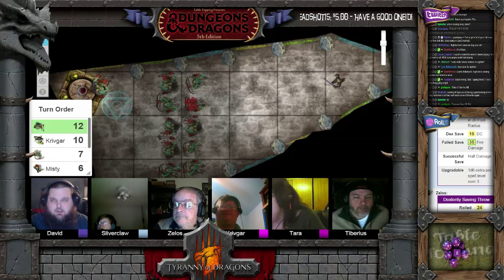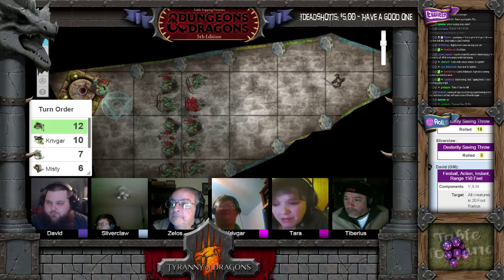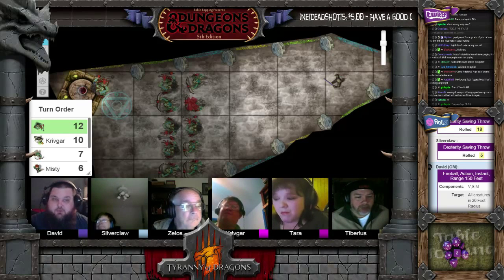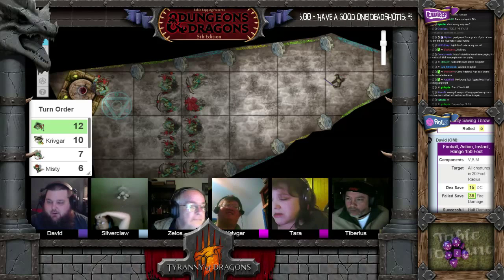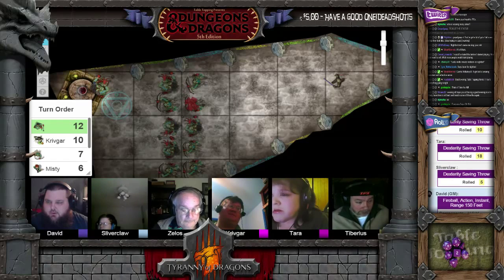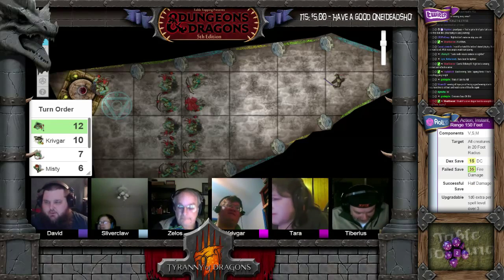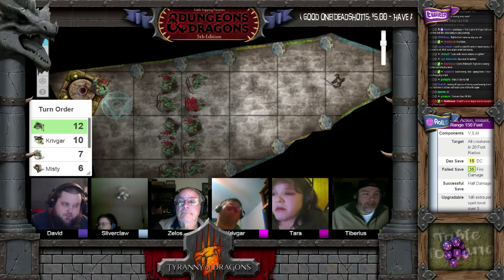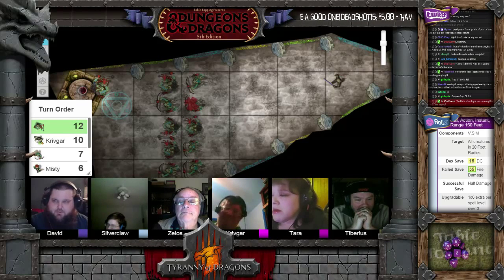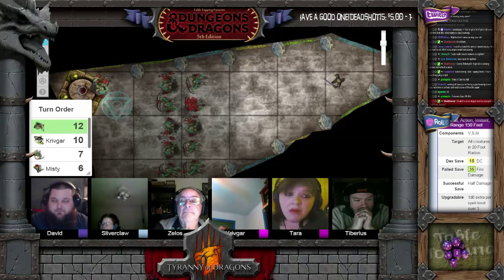All right, so Zelos and also Terra, you two have made your successful dexterity saving throws as the fireball is hurled towards the bottom of the steps. So you two will take 17 fire damage apiece. Everyone else, Silverclaw, Krivgar, and Tiberius, you three take 35 fire damage. Krivgar, seeing that you are resistant, you will take 17 damage instead of the full 35 because you got hit by fire. Next time I will not remind you of that, so you guys are going to have to call that out.